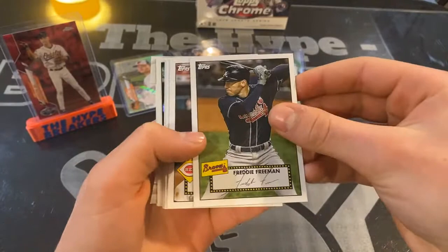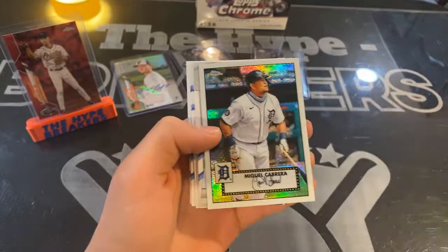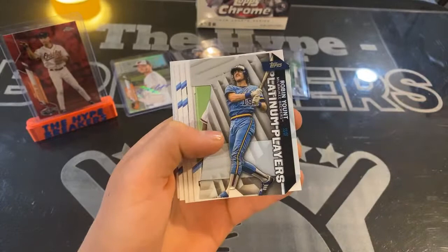Freddie Freeman, 1952. Joey Votto. Gleyber Torres, Strasburg. Alec Bohm again for the Phillies. Seen a few of that so far tonight. And our 1952 redo Chrome, Miguel Cabrera for the Detroit Tigers. Followed by a die cut Platinum Players, Robin Yount for the Milwaukee Brewers.